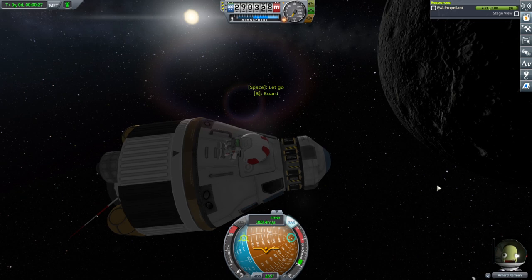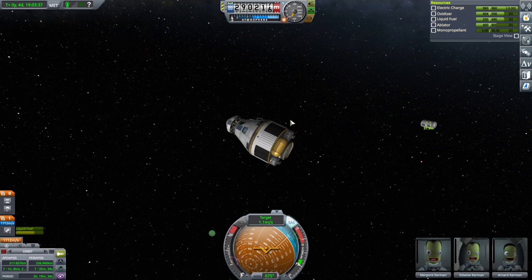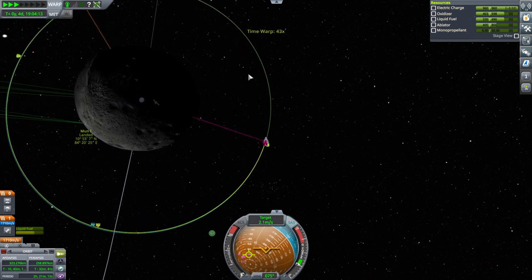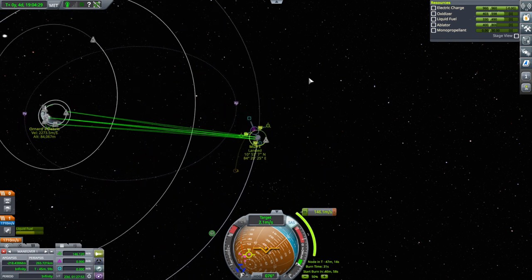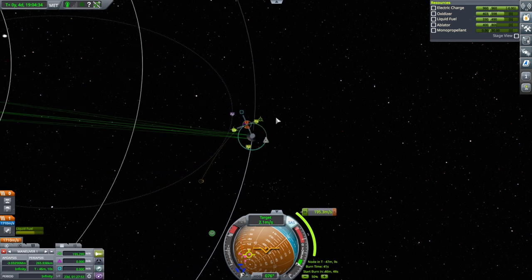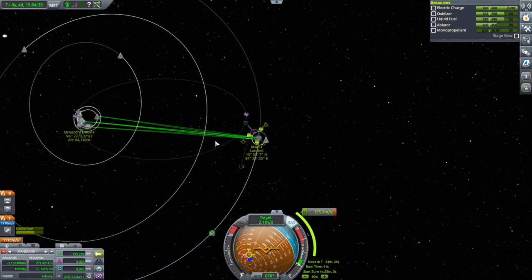And up, board. Okay, yeah, 1,700 left. Let's get away from that thing. And we are going around this way, so over here. We will exit, and I'm not going to take any chances. We should definitely come back home now. 3 Kerbals, you know. Magnifies the potential for disaster by so much.